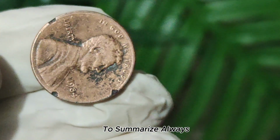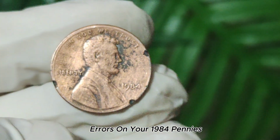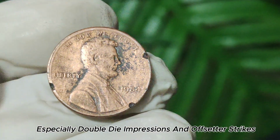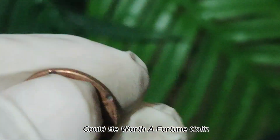To summarize, always keep an eye out for minting errors on your 1984 pennies, especially double die impressions and off-center strikes. A rare coin with a unique error could be worth a fortune.